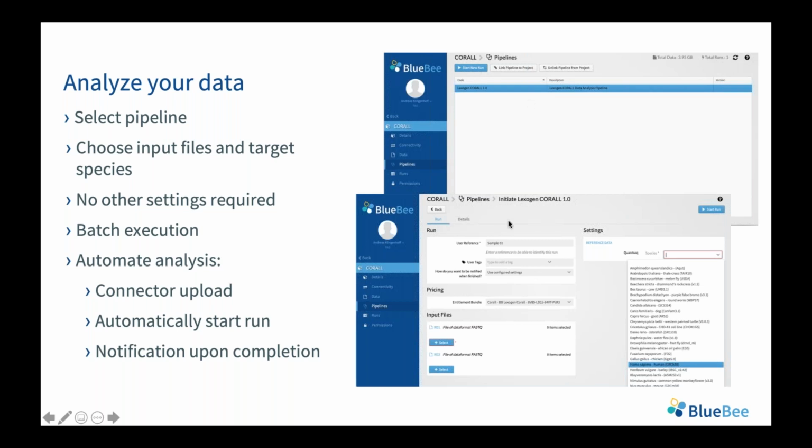Running the pipeline, just hit the start run button. Enter input files. Also, as already mentioned, we support single read and paired end. So you either provide one file or you provide read one and read two. You have to provide a sample ID and select the target species. And then you can just start the run. There's no need to configure anything. You don't need to provide any parameters. It's all preset for the CORALL kits.